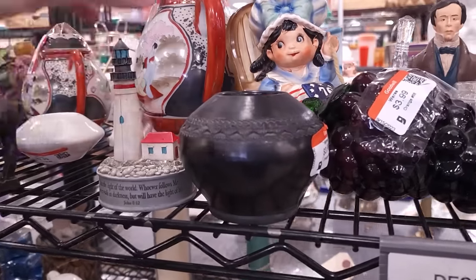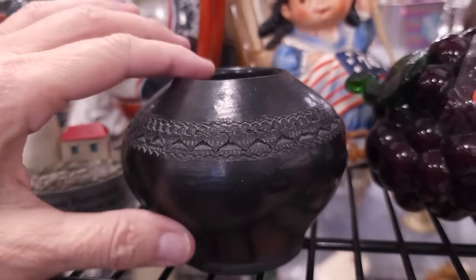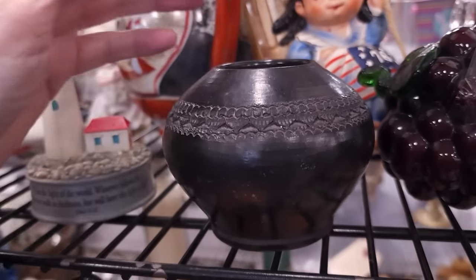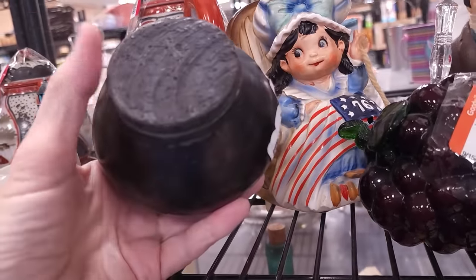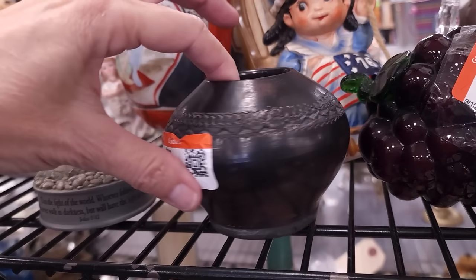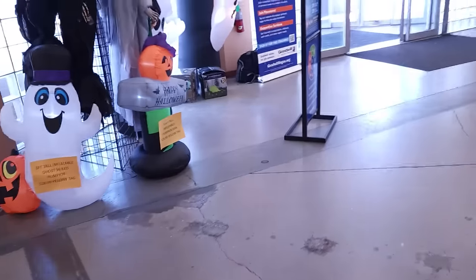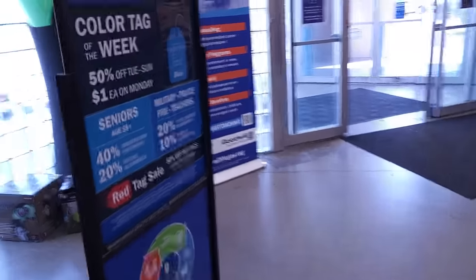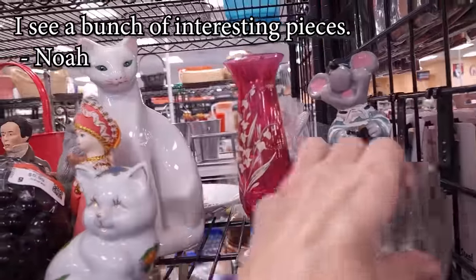This, on the other hand, is a really nice piece of pottery. It looks like Oaxacan, and it's got this really nice little design all the way around. It is not signed, but that is not a deterrent on these pieces. Most of them are not signed. It is only $4. We shall get it. I forgot to look and see what the color was. Oh yeah, that's right. We're on blue. All right, now that we know it's blue tags, we'll be looking.